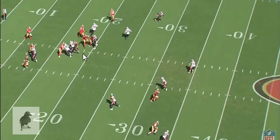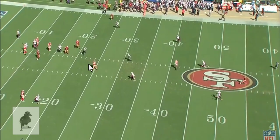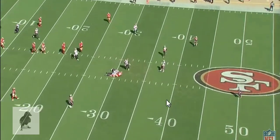You know, about a 5-step drop, selling the potential for the long developing post from right to left with Deebo Samuel. Then he gives a quick look to Jordan Mason, because he knows the rest of this isn't really going to break open the way that Cover 3 is playing it. And instead of going to this flat right here where there's 3 defenders in the area, he's not even looking there. He knows Kittle's going to slow leak. That Kittle does, with the little look off to Mason, first down.